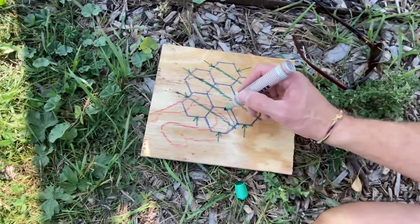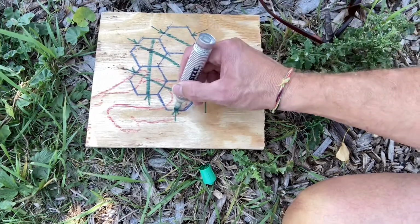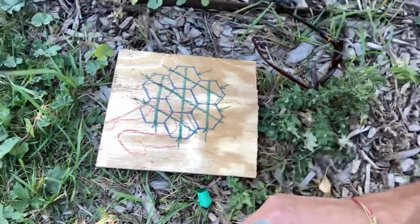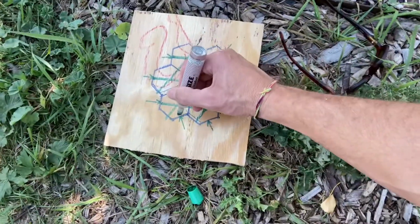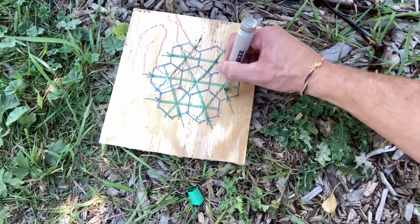And I can follow the arrows again. I go like this. There's another row. There's another row. There's another row. So that's 6 different rows. And if I turn it, you'll see one more time that there's another row and another row. So there's 9 different rows.